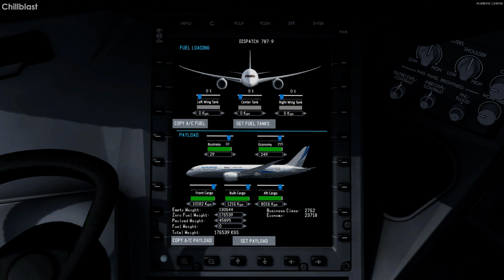Fuel, we are taking on board 66.617 tons, 66617. Okay, that's a lot. Or sixes. And I'm rather tired though as well.